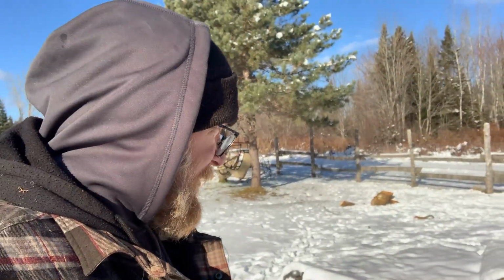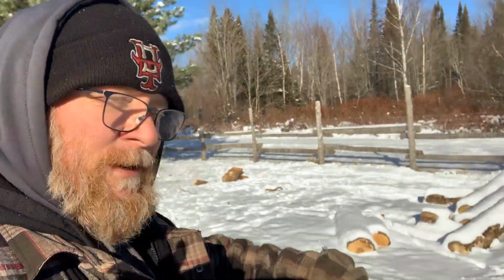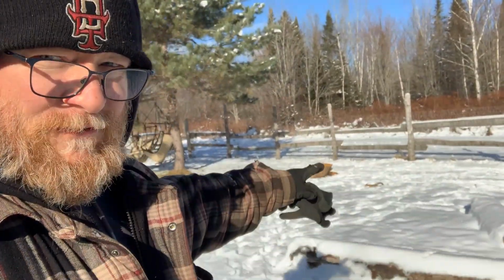So we had bucked a bunch of wood here that was here, and now it's all gone. And we spent 2 days splitting wood. We had rented a wood splitter from one of our neighbors, and we got quite a bit done. Let's go take a look and see what we got.